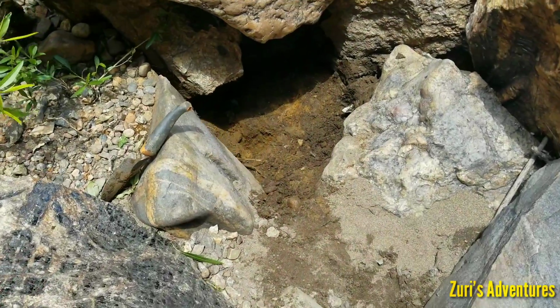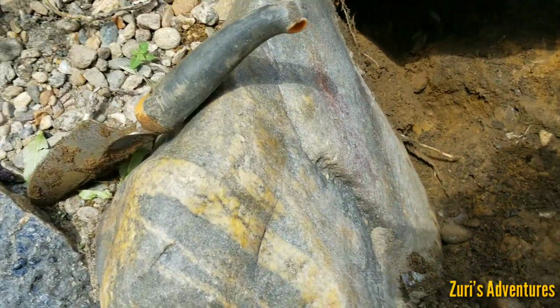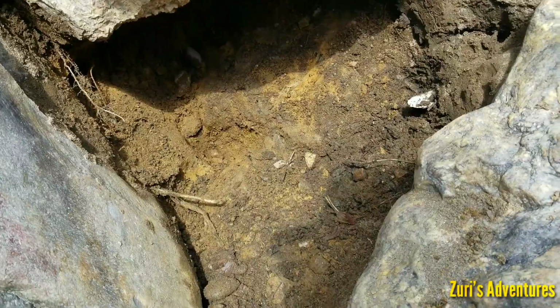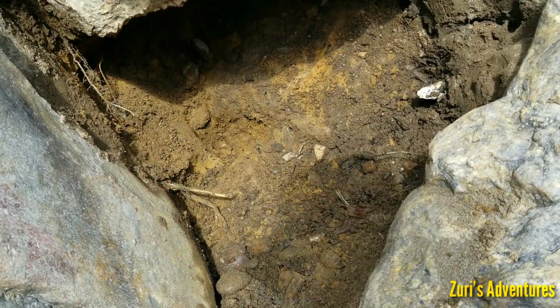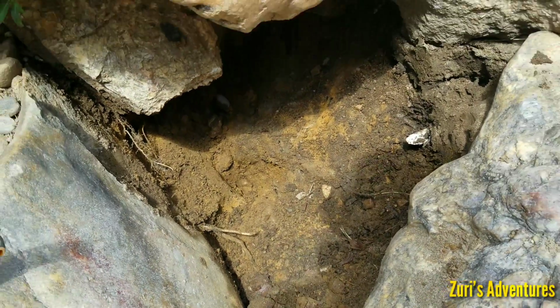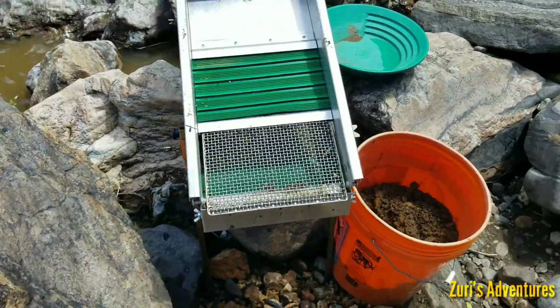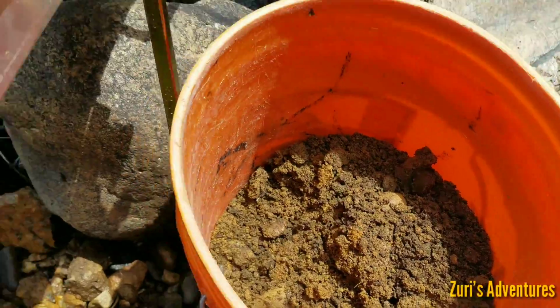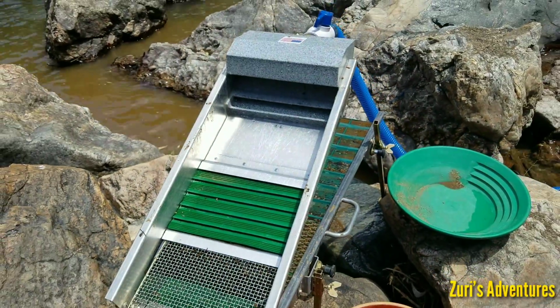So I got down with my trowel and tried to clean it out as much as I could. There's some big boulders in there I definitely can't get out. So I got it in my bucket over here, and I'm gonna run that through real quick. And then I think I actually might try another spot.